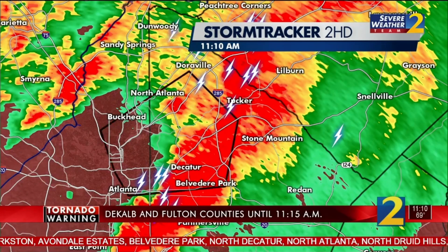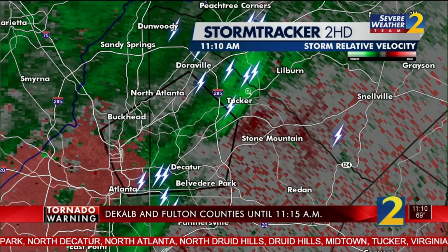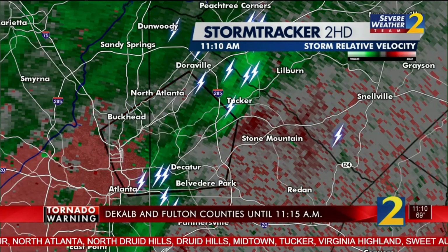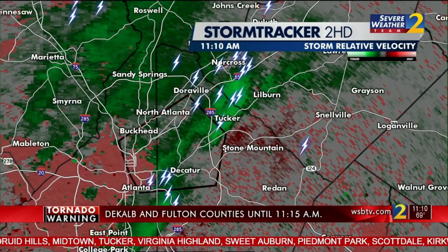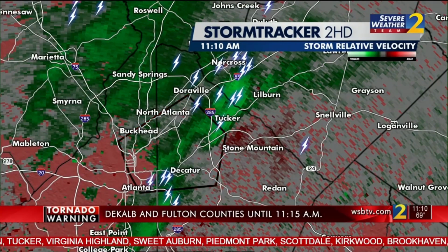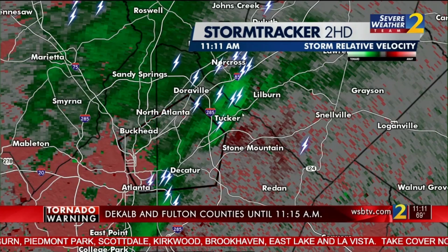So as we take a look at our velocity mode of Storm Tracker 2 HD, you can see still a broad area of circulation along the leading edge of this line, but I'm not seeing anything right now that is pointing toward that tight rotation that we saw a little while ago that did produce that tornado. Still strong winds, though. Let's go ahead and put the winds here on for you.